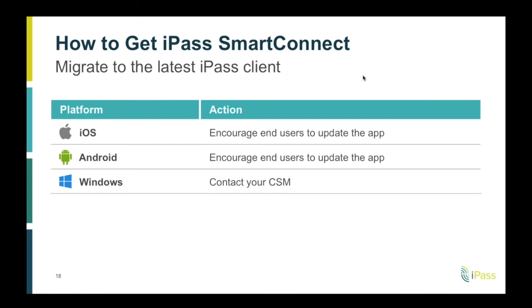And so lastly, how do I get iPass Smart Connect? It is available in all of our platforms.